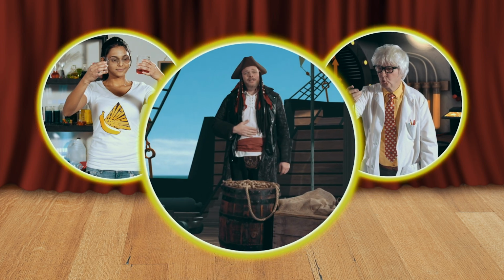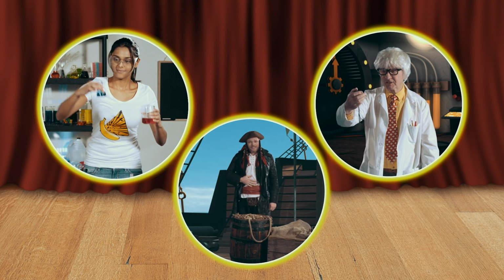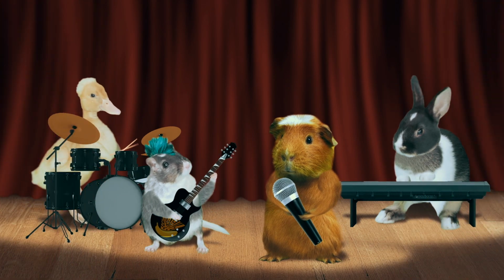For today's recipe, Link will be joined by IQ, Gastro Bob, and Yar, Captain Cook. And backed up as always by Guinea Page and the Animal Crackers.